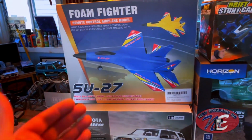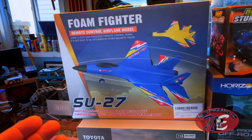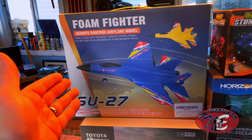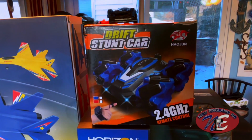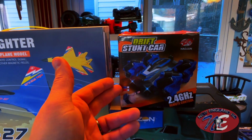You guys have all been talking about seeing more plane videos from me. Everybody wants to see me crash planes. I don't know, ever since that first one that I smashed up, you guys are begging for more. So I bought this small little foam fighter. We'll see how that goes. It should be a little easier to fly. And then this little guy here was sent to me for free. Little drift stunt car by a company out in China. I'll be doing a video on that in the near future as well.